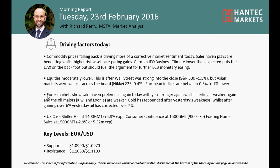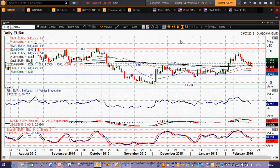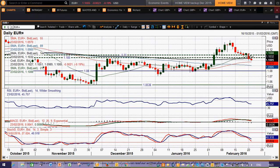Let's have a look at Eurodollar now, and we've seen this big breakdown yesterday in Eurodollar. It changes my outlook. I had been talking consistently about the 1050 to 11 figure big pivot band support, and we've broken through that. A closing break below that sees the breakdown of that move, and we're now into what I think is going to become a period of trading between the old support band around 108 figure and up towards 110.50.